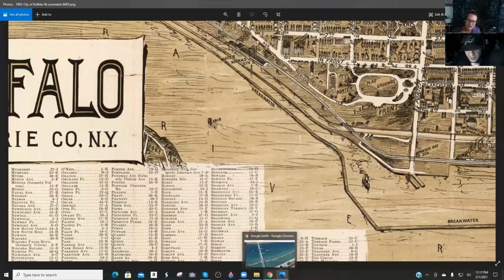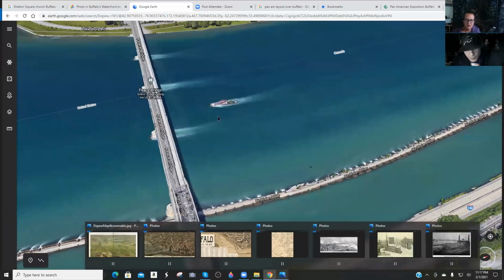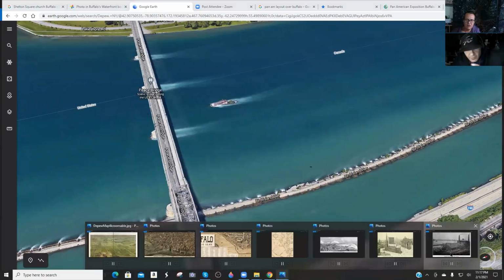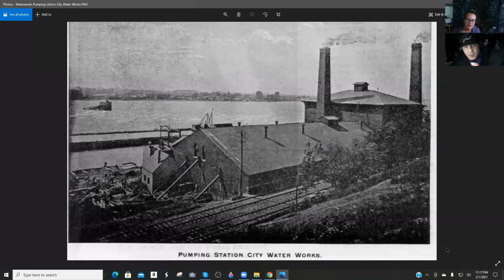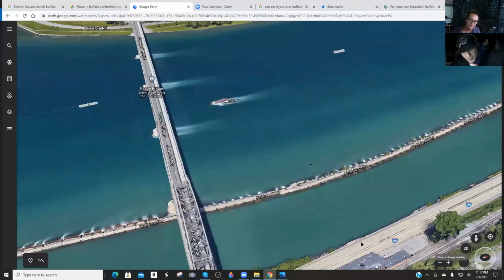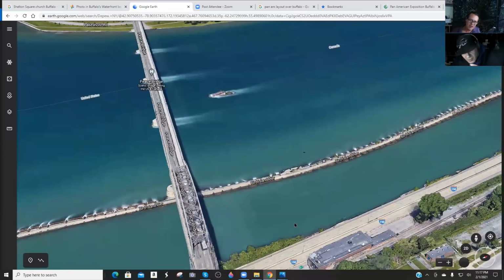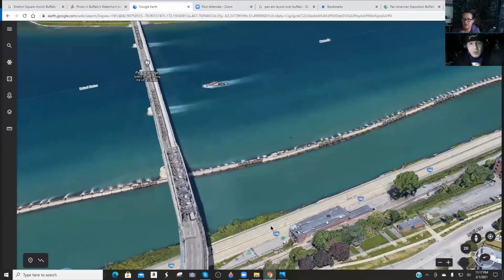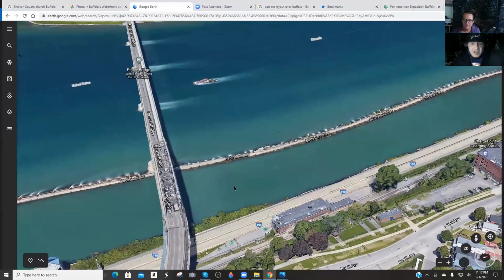What I think they're saying is it's the old water intake. Effectively, Cam, it's the old water intake for Buffalo before they made a bigger one out in the opening of the lake a little bit. That's all fresh water? Yep. So this is the old pumping station, and it could have been catching water and funneling it underground into the system. That's what it was doing. So there is a tunnel from here to here.